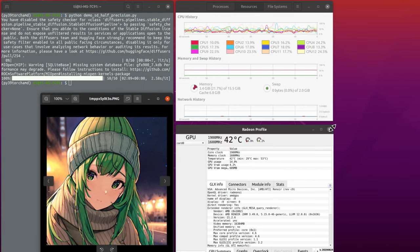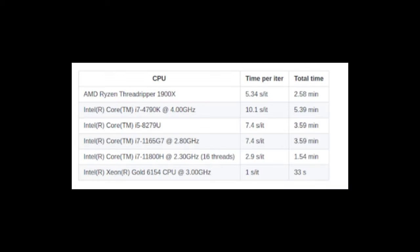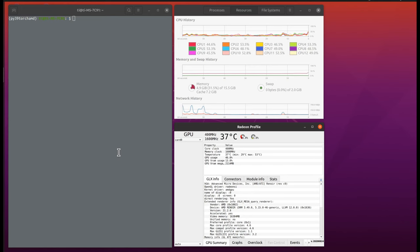We see that it took about 2 minutes to generate one image. I think that is better than some of the top-end CPUs, which cost over $300. Also, due to the large VRAM, it can beat some discrete GPUs with smaller VRAM, for example, the 3080 Ti or 4070. Here is the second demo, running Stable Diffusion using the automatic web UI. The machine environment is exactly the same as shown previously.